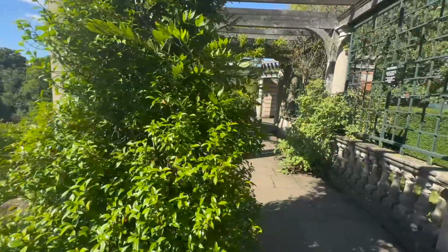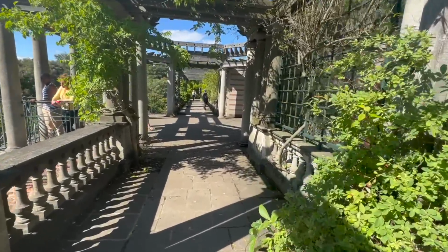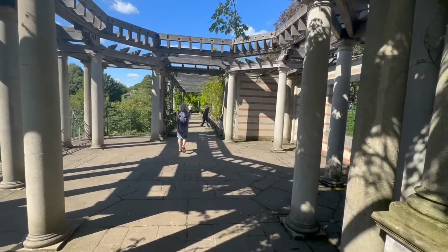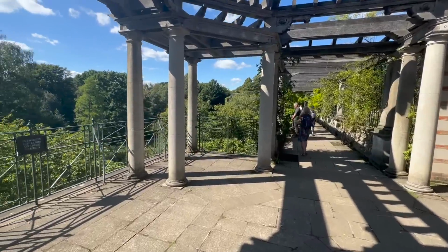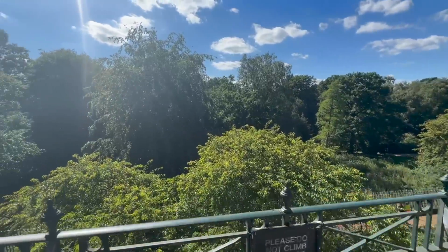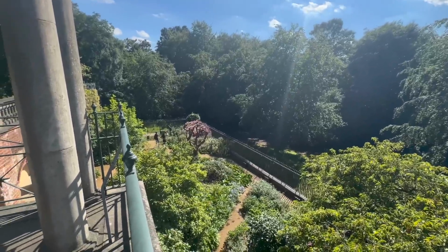So we'll continue on here, and Lord Leverhulme actually made his money as a soap manufacturer, and he also purchased Hill House, which we'll see in a moment, but that was bought afterwards by Lord Inverforth, who purchased the house of Leverhulme. But look at this, you guys.